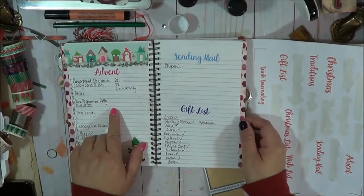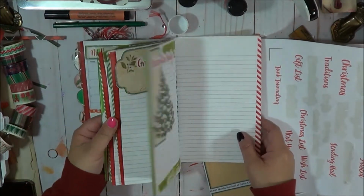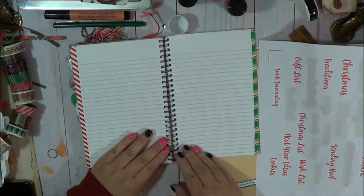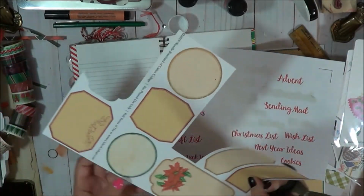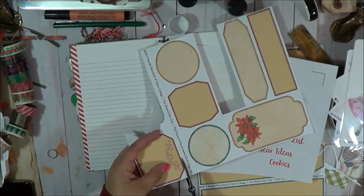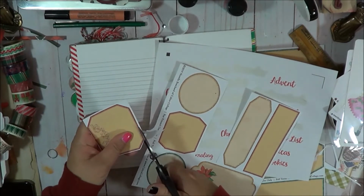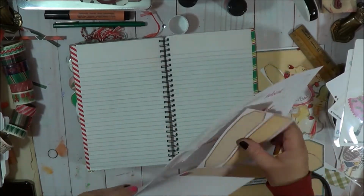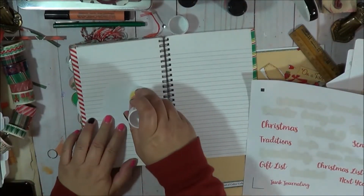Okay, so the next one is Advent, sending mail and gifts. So I'm going to keep this page. How did I do this last time? I don't have to do it the same every time, but I did have 2 pages. Okay, so I'm going to do 2 pages here, and then we're going to do Advent, which is another one I'm on the fence with. It's just so different when your kids start getting older. Life changes, they change. I still like to keep the magic and the happiness and the feeling of Christmas alive, even though the kids are grown. We're still kids inside.